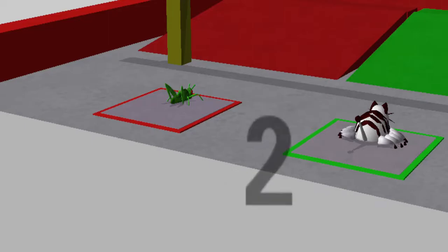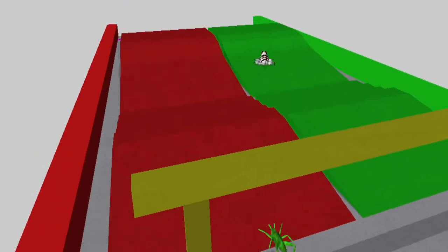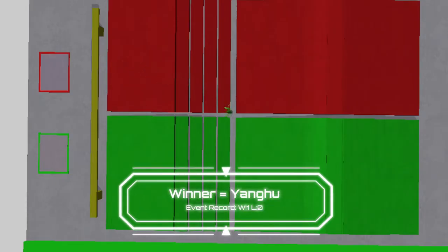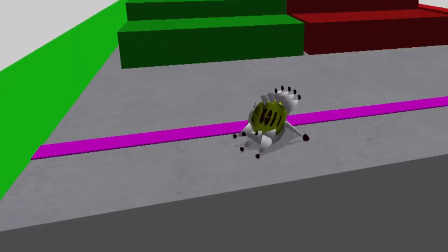3, 2, 1, go! After the first round, Diddle-Iddle will want to make amends, and Yanghu, despite falling over, wins before Diddle-Iddle makes it over the first hill. And yeah, he glitched out, but Yanghu had already comfortably won by that point.